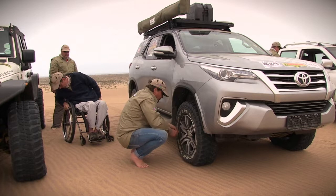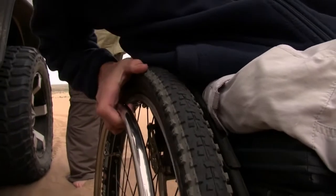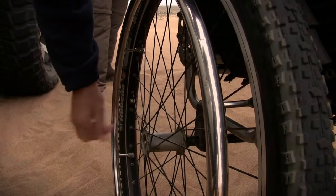Since everybody was faffing about checking tyre pressures, wheelchair-bound Matthijs Roots decided he'd better check the tyre pressure of his ride too. Apparently tyre pressure is everything. So it's just a matter of... I think it's better, but I think I still need more power.